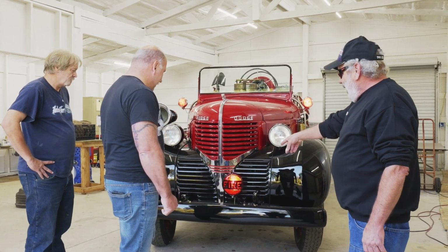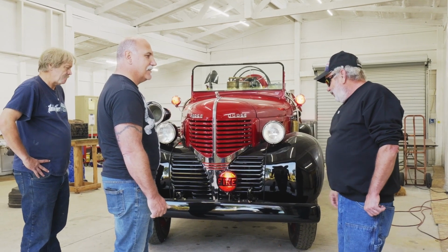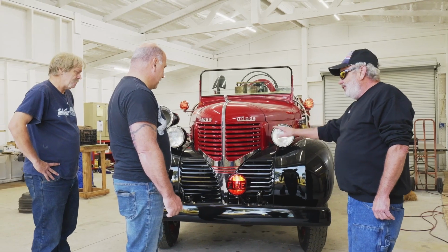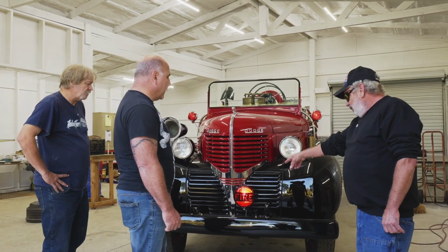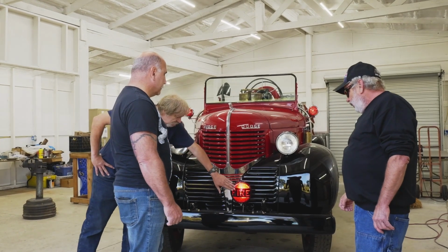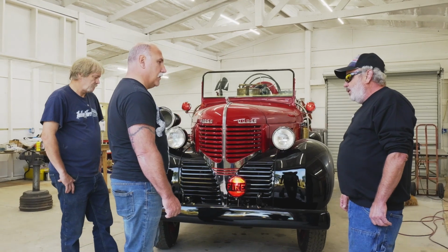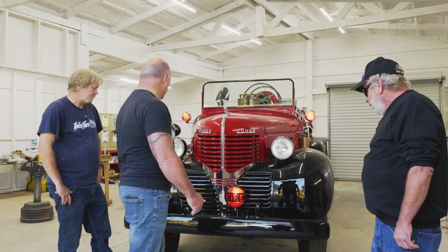There's one on the back. This one says fire, but the one on the back says stop. But it's on the same circuit. Those lights are worth gold. You cannot find them anywhere. The ones that say fire? Yeah, that one says fire, and the back one says stop. I'm sure they're embossed in the glass. Yeah, you ain't gonna find one of them. You'd probably pay through the nose for it.